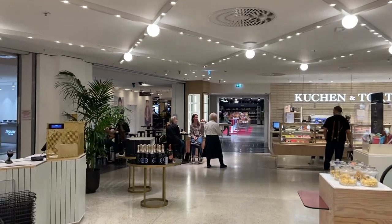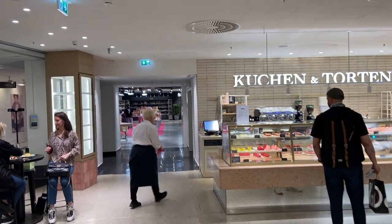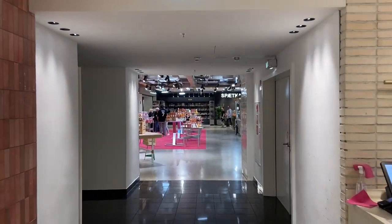I think I have to walk a little bit, maybe through this area. I know there was a lot of construction here.